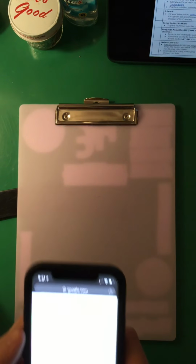Okay, so you can do this part, hit log in, and then you can do your normal Imagine Learning activities. And I think it'll let you go for 20 minutes. That's optional. You don't have to do that.